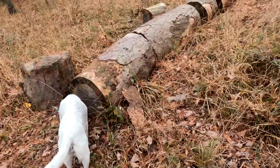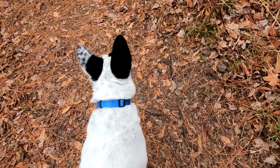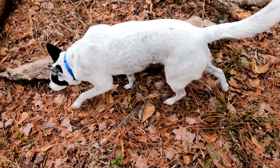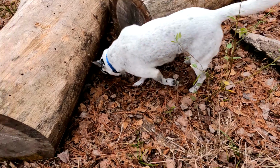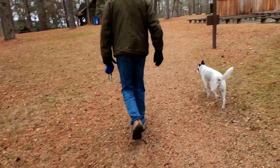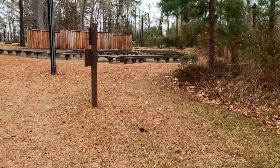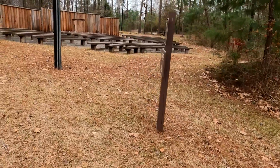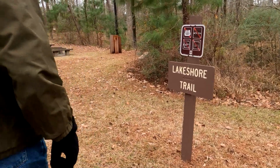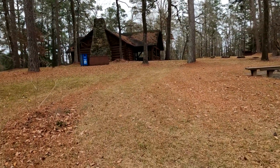That's some nice firewood here. Seems like the farther west we go, the colder it's getting. I guess you can't drive your car back there. Nope, can't drive your car back there. They got a pretty cool shelter up here though.